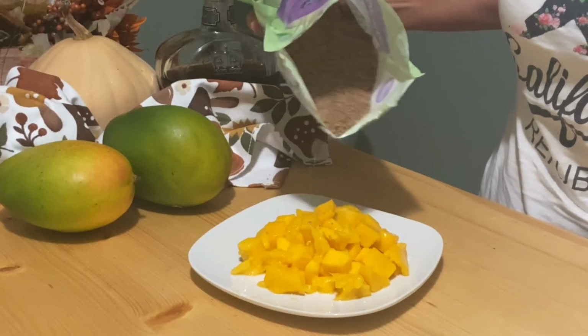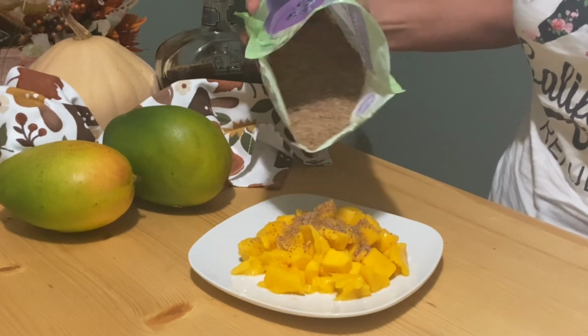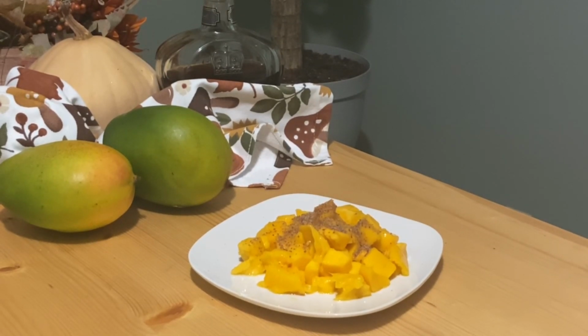Okay, I'm just going to top this with a little bit of ground flax. I just love the way it tastes. It tastes just kind of like cereal or bran on top of your fruit.